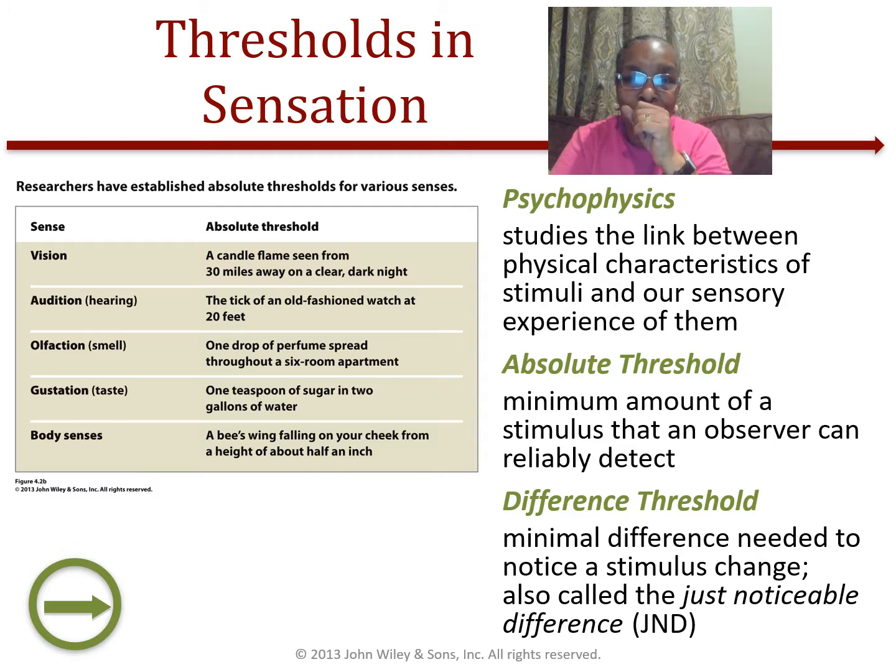But what we're looking for again is the absolute threshold. Taking that in, the examiner would then compare your threshold with other people with normal hearing to determine whether or not you would have hearing loss.